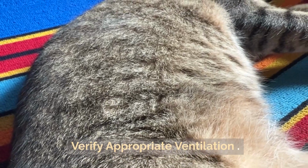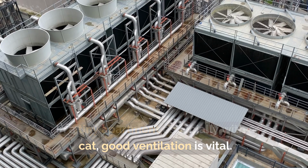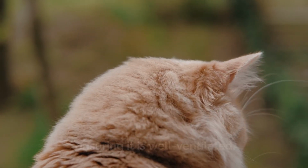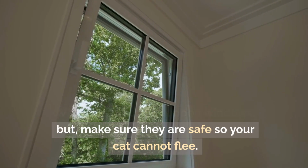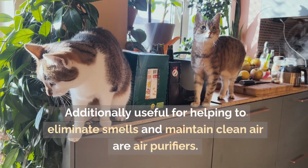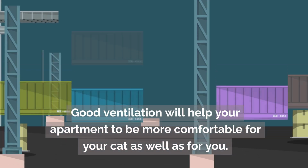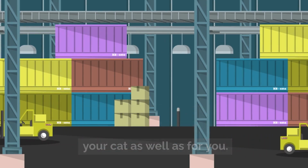Verify appropriate ventilation. In a tiny apartment, especially with a cat, good ventilation is vital. Keep your space smelling fresh by ensuring it is well ventilated. When at all possible, open windows, but make sure they are safe so your cat cannot flee. Air purifiers are additionally useful for helping to eliminate smells and maintain clean air. Good ventilation will help your apartment to be more comfortable for your cat as well as for you.